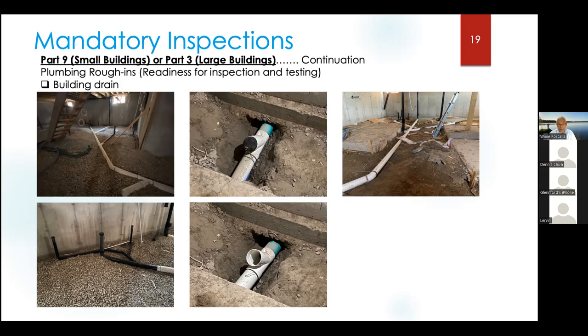Some municipalities, township, they don't use ball tests. Some of them prefer water tests. So again, there's a clean out before the building drain leave the building. So dito pag may ball test, ihuhulog sa dulo, then sasaluin bago lumabas ng building yung bola, yung billiard ball.